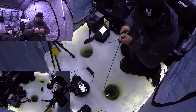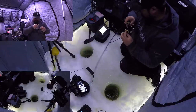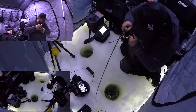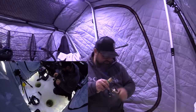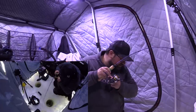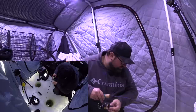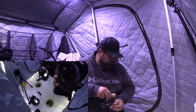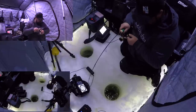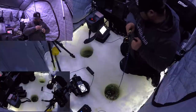I don't know how to judge size, right? It looked big to me. I don't know how to judge size of these things. I don't know if I've ever caught a rainbow even through the ice. I think the only trout I've ever caught through the ice are tiger trout. Feels like he's coming in relatively easy right now. Oh, it's nice fish. I think it's a rainbow. If it's a brook trout, it's a big brook trout.